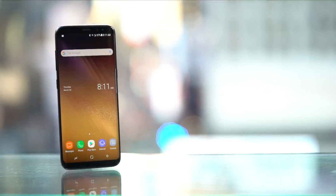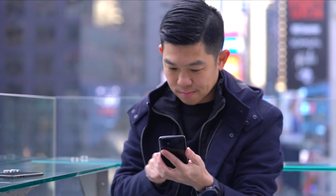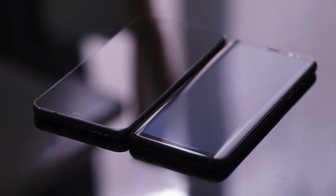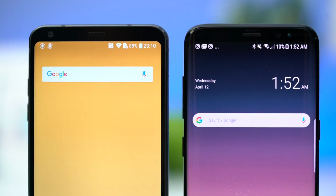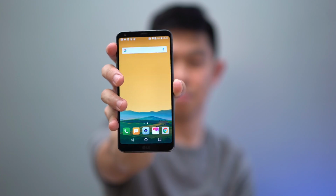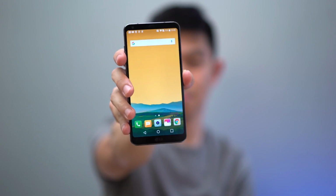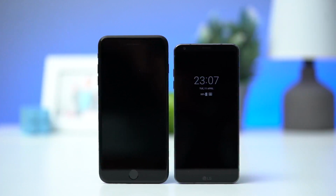For a little bit more, you can get the Galaxy S8, perhaps the most feature-rich Android phone in the market today. It's got an iris scanner and one of the best smartphone cameras to boot. The S8 makes the G6 look boring, but not everyone likes those curves. And for those looking for a more traditional flat alternative and a cheaper price tag, then go for LG. And there's the iPhone 7. If you're an iOS user, the G6 offers no significant reason to switch, unless you're tempted by Android and want a big screen, but not the size of the iPhone 7 Plus.